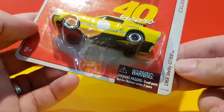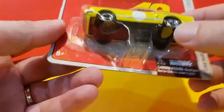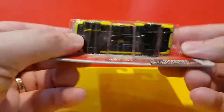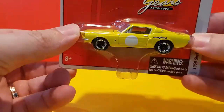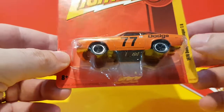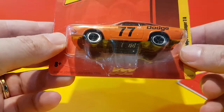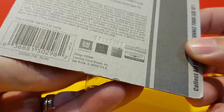But yeah, 1968 Shelby GT500. I think, yeah, those are plastic tires. Pretty neat casting. Metal on metal, apparently. Yeah, opening hood. And I got a few of those. This one is the 1970 Dodge Challenger TA. Same thing, metal on metal, opening hood, I think. Plastic wheels. Same year or hereabouts, 2009, yes. Part of the same release?